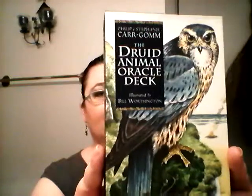After much deliberation, I finally decided that I went with the Druid Animal Oracle deck from Philip and Stephanie Carr-Gomm. And it's illustrated by Bill Worthington. This is the cover of the box. Is that not beautiful? I think it's absolutely lovely. It comes in a box like this.